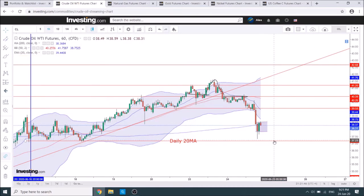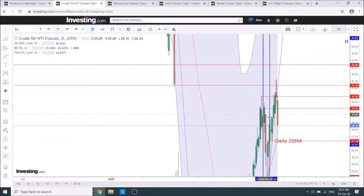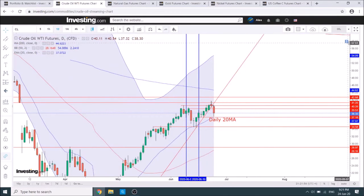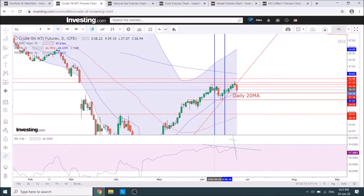But we could have another attempt to break the 37. Should we break 37, then it will be an entirely different story, because on the daily chart, that divergence we're having here could take us much lower, potentially even to 30, but the first target would be 34, should we break 37. So I'll be looking at this definitely for the coming 2 days and early next week.